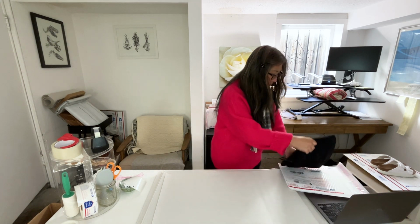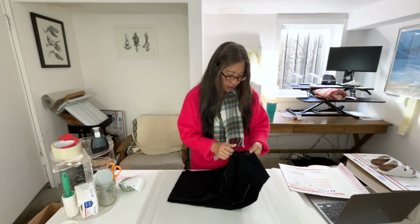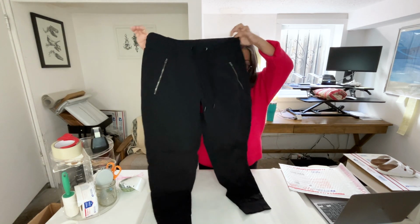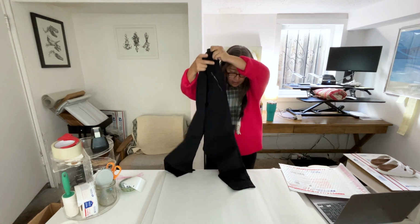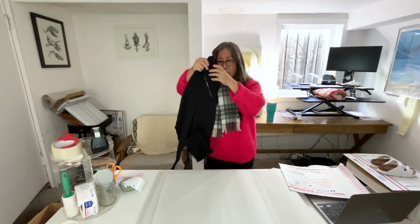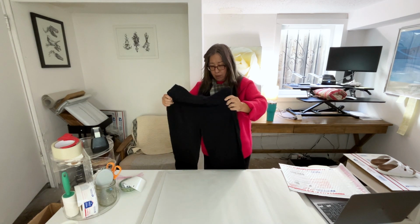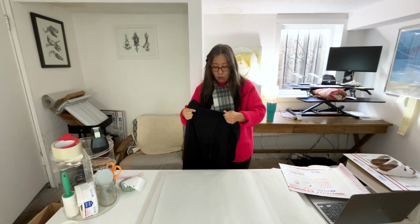Alright, so this is second to the last item. This is the other Athleta pants. So these kind of have more of a jogger style. Nice looking pants. They're the Trekkie North jogger.